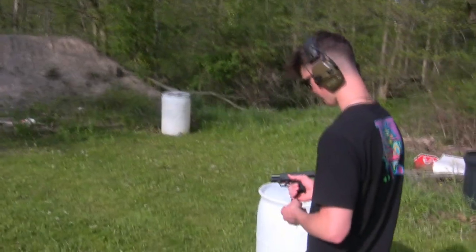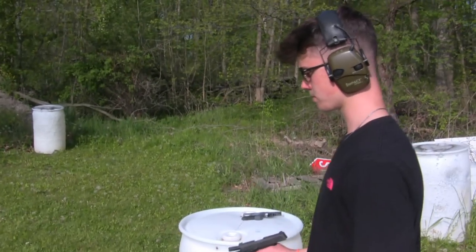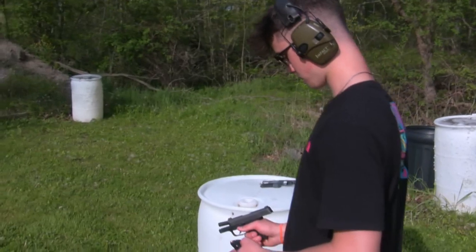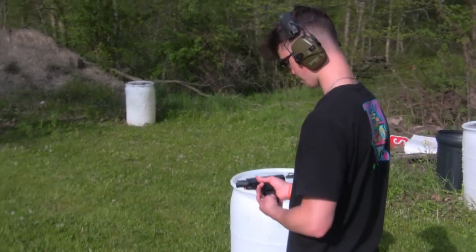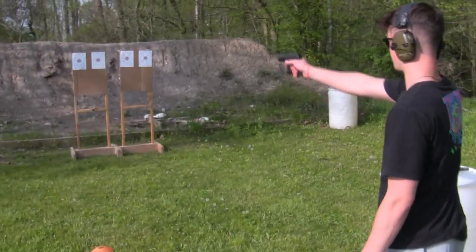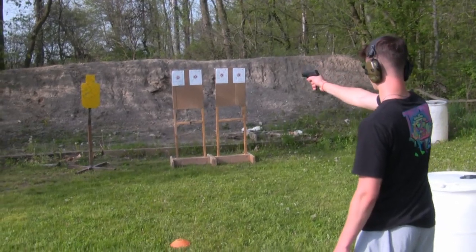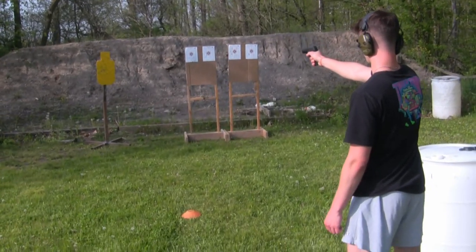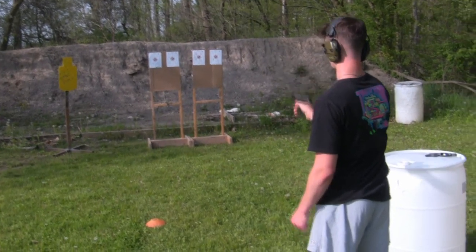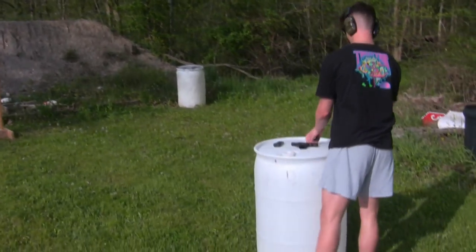All right, so the last drill we're gonna do for the day is some one-handed shooting. Now this is at 7 yards, and Brock's gonna take just his strong hand, just his right hand, and he's gonna ring steel with it. See how we do. 5 rounds in a magazine. Here we go. Okay, nicely done, and it locked back. Glock 43 next.